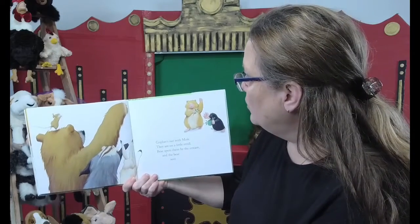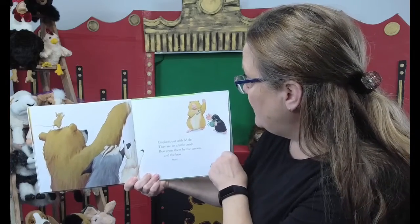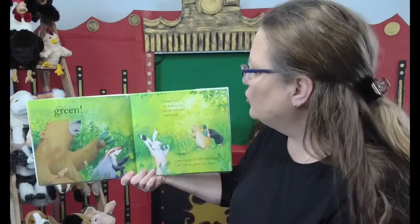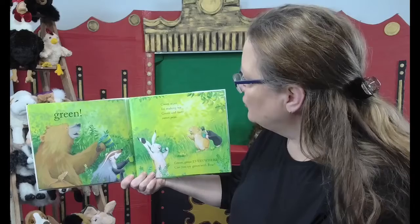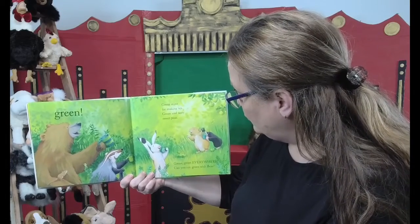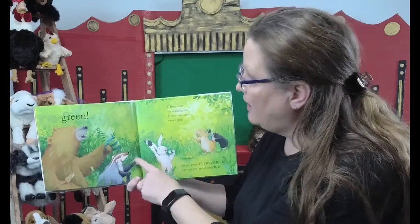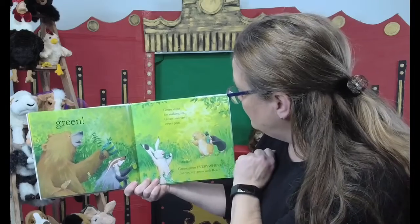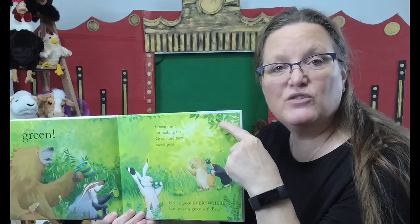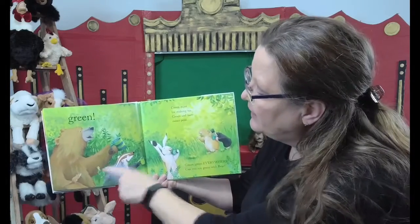Gophers out with mole. They are on a little stroll. Bear spots them by the stream and the bear sees green. Green mint for making tea, green and tasty sweet peas, green, green everywhere. Can you spy green with bear? What else do you see that's green? They have green coffee cups or teacups. There's green apples. Ooh, and in the green apple tree, there's green worms. There's a green butterfly.